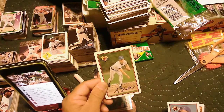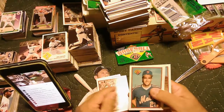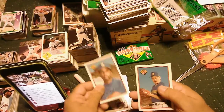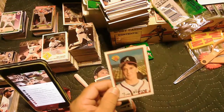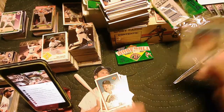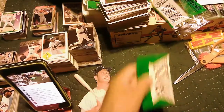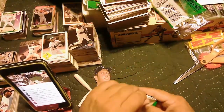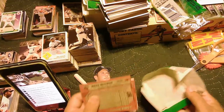How about a Greg Maddux? Goes in the Hall of Fame pile. Well, we're getting plenty of Hall of Famers. We're just not getting the one we want, the junior card. All right, here we go. Mark McGwire, another McGwire card. Why not, right?